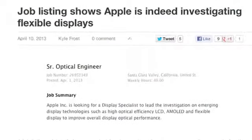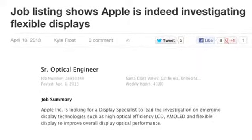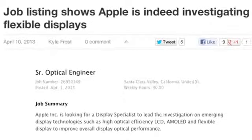I don't see it hitting real consumer devices anytime soon, at least in that form, but Apple is definitely looking into the technology. Now, this was reaffirmed by a job listing that Apple posted last week that's searching for someone to fill the position of senior optical engineer. Now, according to the job listing, this person would have to be a display specialist who would lead research and investigation into, among other things, a flexible display technology. So, the tech is definitely on Apple's radar, and whether or not we see it in the iPhone 7 or the iPhone 17, it's definitely intriguing to think of what Apple could be doing with this technology.